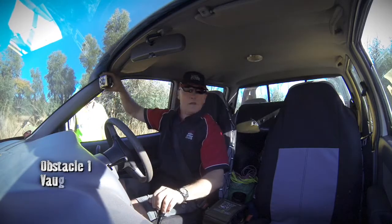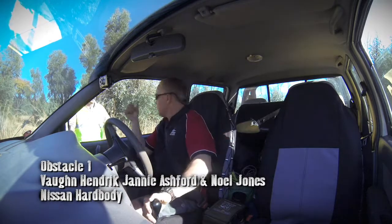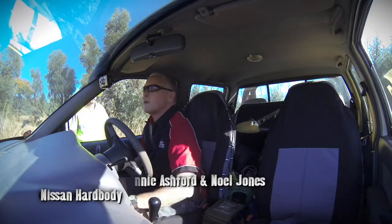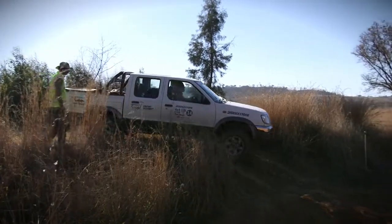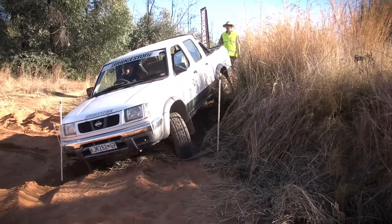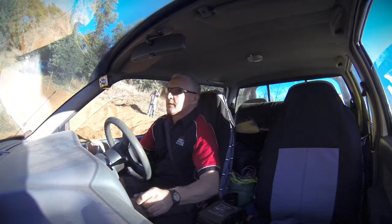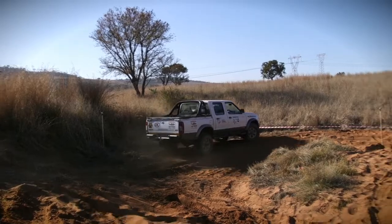This is Vaughan Hendrik, Yanni Ashford, partnered by Noel Jones. Vaughan's Nissan hardbody is about as long as an oil tanker, so this ain't gonna be easy. And he starts, not so well. Vaughan takes out one pole and stalls the Nissan in one fell swoop. Oh well, there's always the next gate.